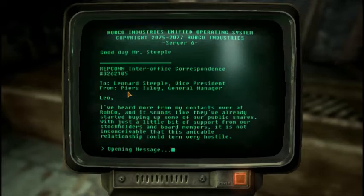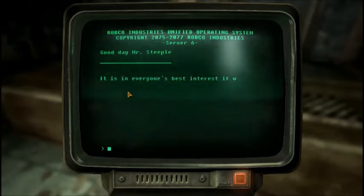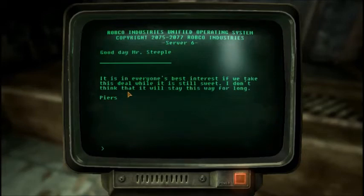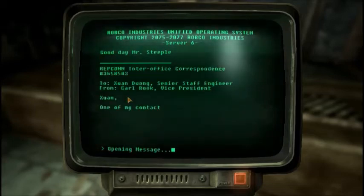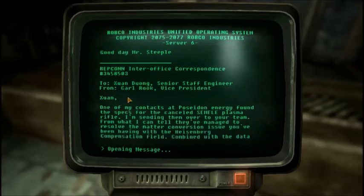Leo, I've heard more from my contacts over at RepCONN, and it sounds like they've already started buying up some of our public shares. With just a little bit more support from our public stockholders and board members, it's not inconceivable that this amicable relationship could turn very hostile. It's in everyone's best interest if we take this deal while it's still sweet. I don't think it'll stay this way for long.